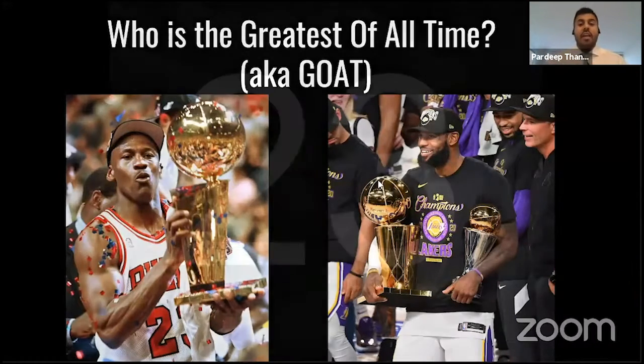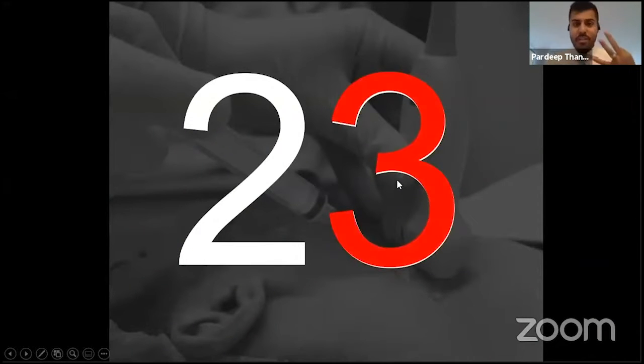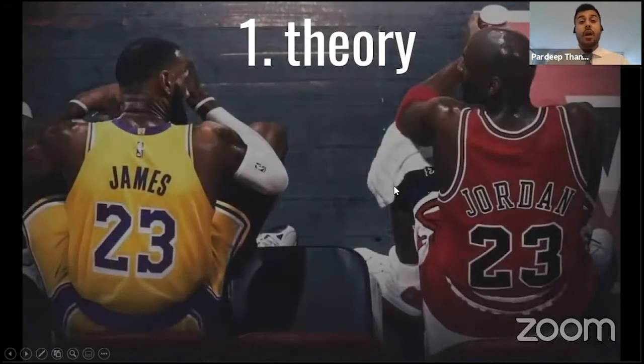So in honor of the number 23, I'm also going to give you guys 3 reasons why it's clearly the ultrasound guided internal jugular. Let's first talk about some theoretical considerations.